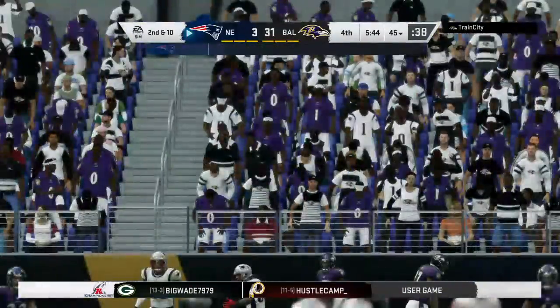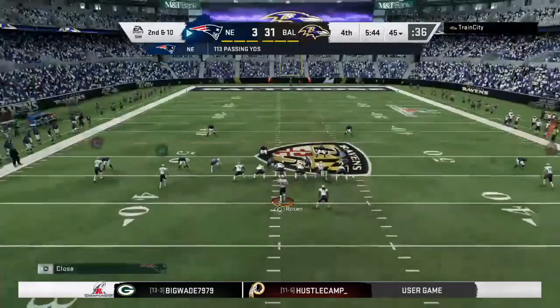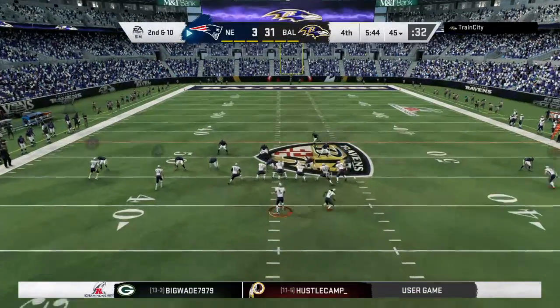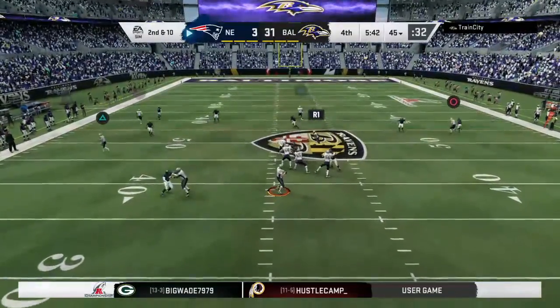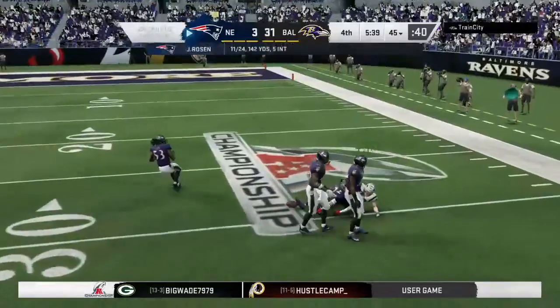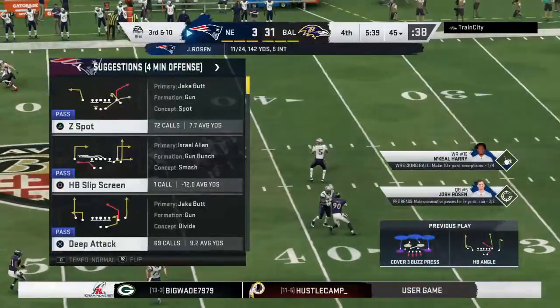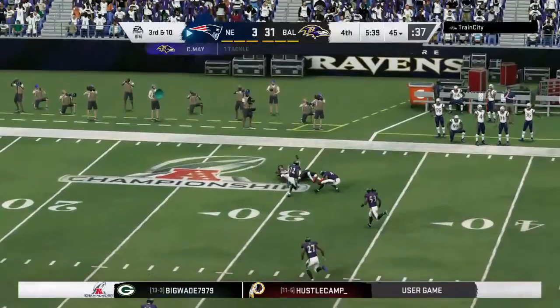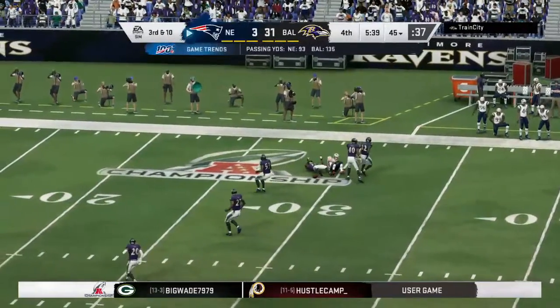Just nothing there again. He's been sacked multiple times. We've seen the interceptions, of course. He's really been through the ringer, hasn't he? And what we've seen is a defense that is well coordinated. The front and the back really in sync. The front putting on the pressure, the backside being ball hawks and picking passes off. Another throw on second down, and this one incomplete as well.